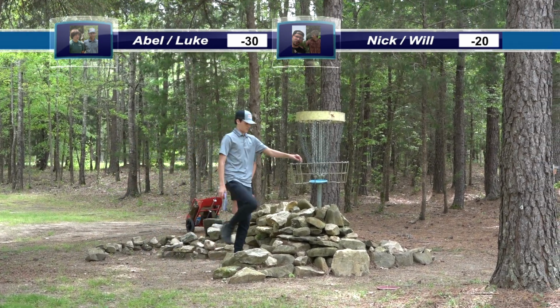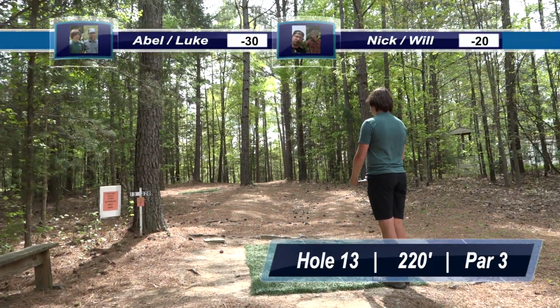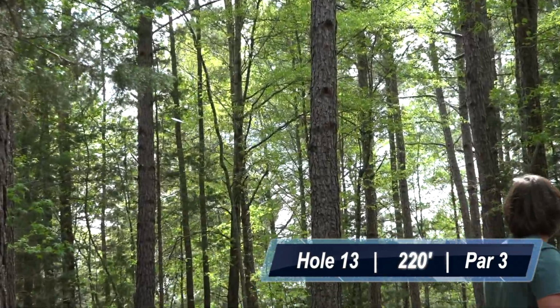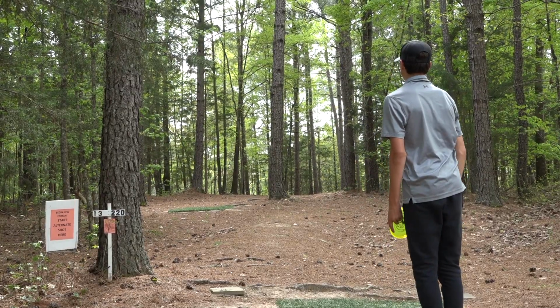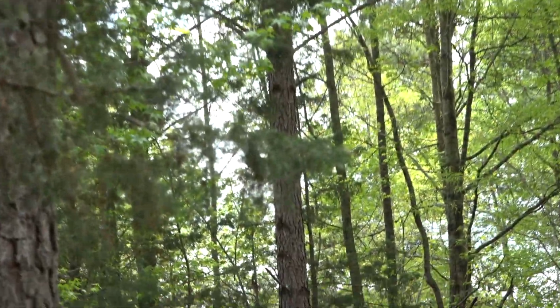So we're going to push the hole with pars. Going into hole 13, 220 feet, par 3. You kind of have to throw a big anhyzer that stalls and just goes straight right. Abel threw that amazing. I think it would have been under it without those last two limbs off the tree. Just took a little speed off it.